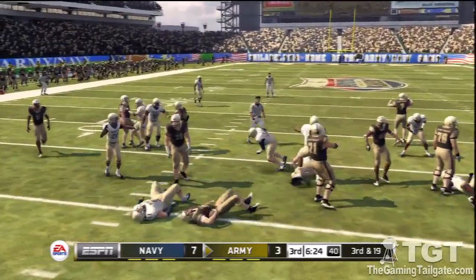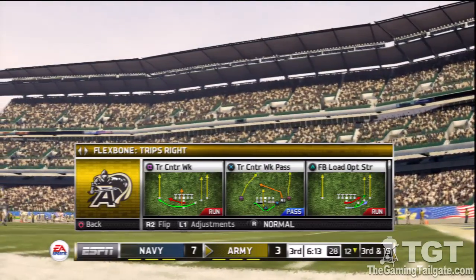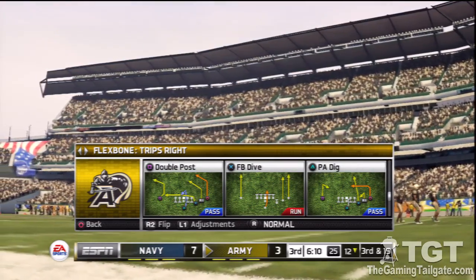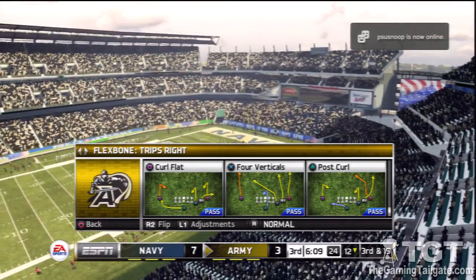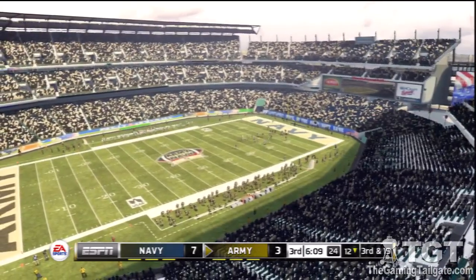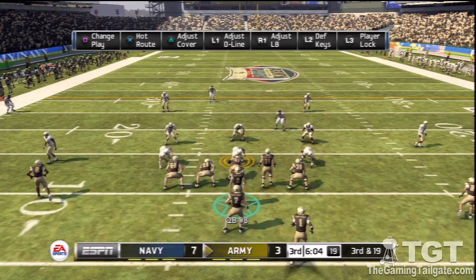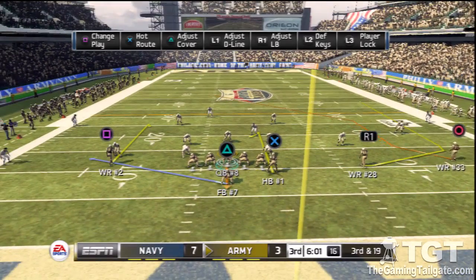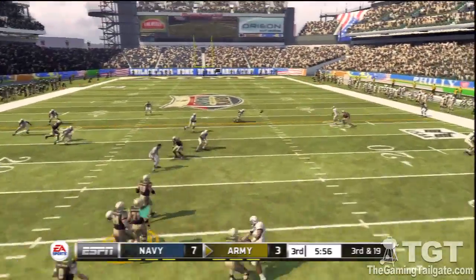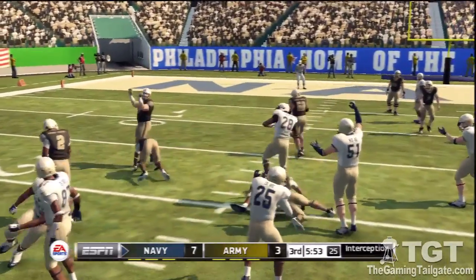They'll run the option. They'll get him for a loss. Pretty good defense there on the option. They'll stop him for a loss of one. From their own 12-yard line, it's third down. Tries to fit it in there, and it'll be intercepted. Brought down around the 21-yard line.